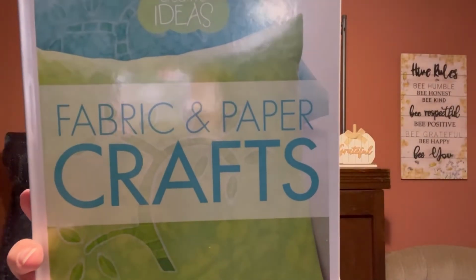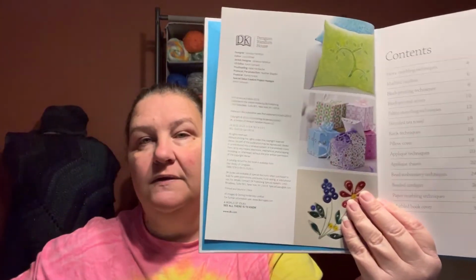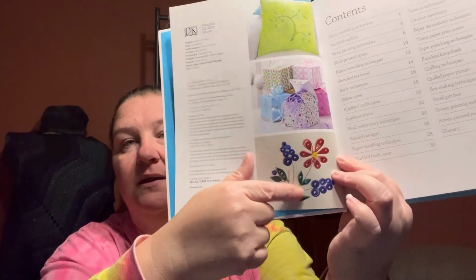And what is our last one called? Fabric and Paper Crafts. This one says also 13 projects. Let's take a look, see. Okay, so we have a pillow. And then there's the little box, which I believe we have the template for. And then to make these beautiful flowers. And those look to be made out of ribbon, but I guess they could also be paper. Let's see here if it says, well, I don't see one that says flowers. All right, let me just flip over and see what the picture shows it to be.